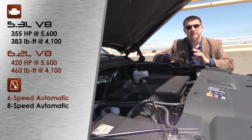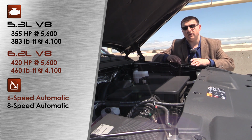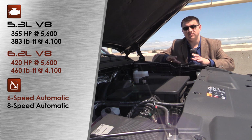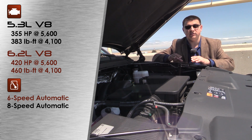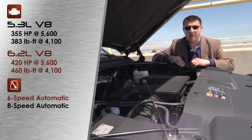Among these 6 models, there are only 2 different engines. Things start out with the 5.3-liter V8 engine. It produces 355 horsepower and 383 pound-feet of torque. If you get the Cadillac version or the Denali models, then you get a 6.2-liter V8 engine producing 420 horsepower and 460 pound-feet of torque.